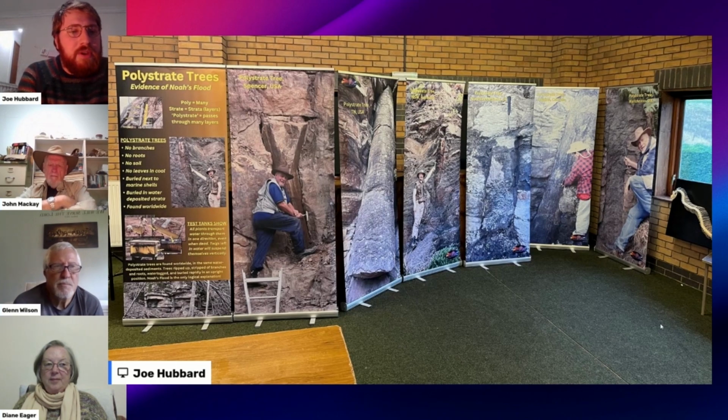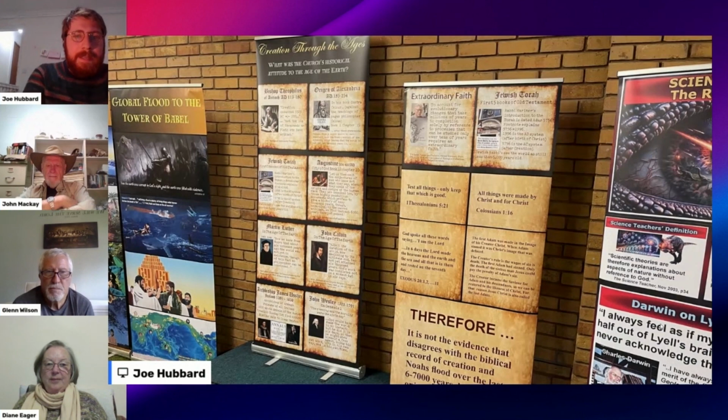And in fact, you can even do experiments with test tanks and sticks to show that these trees have been waterlogged. They've been washed along in water. So everything from the polystrate tree off of a highway in Tennessee to the polystrate tree that you have to use quad bikes and side-by-sides to reach because it's in the middle of nowhere, to the one that I think you visited recently, Craig, in New South Wales, all the way through ones in the UK, you see these polystrate trees are found all around the world. Great display to actually show people that this is evidence of a worldwide flood for sure.